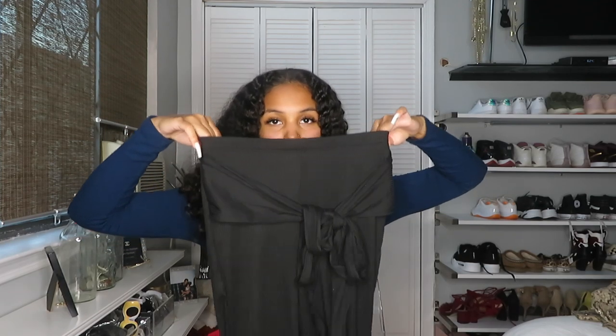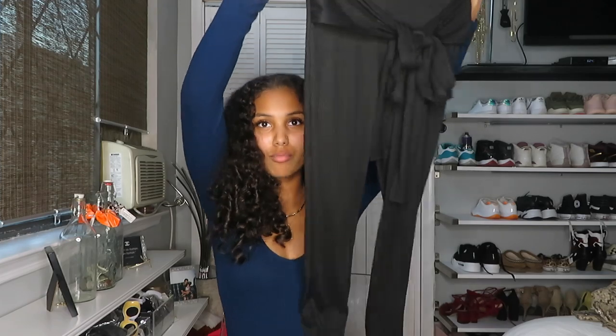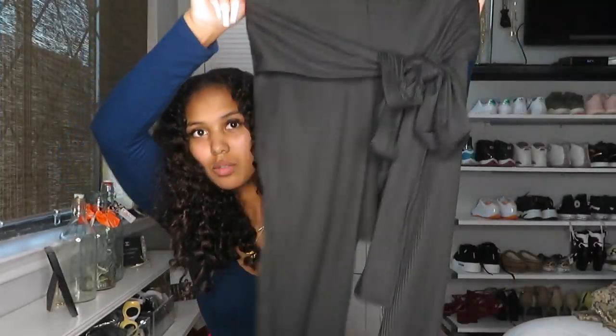These leggings are so cute. I got these leggings at Mandy's. They're ribbed. I don't know if you guys can see that they're ribbed. And they have a cute little tie over here. I think I got these for like $10. Super cute.